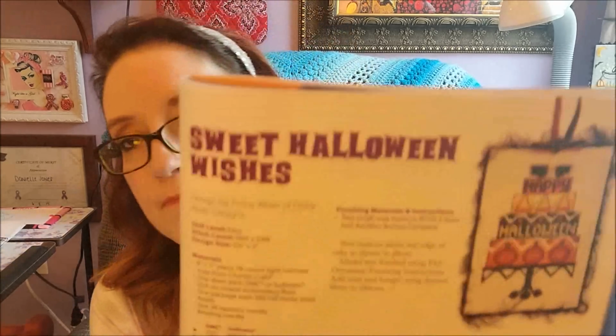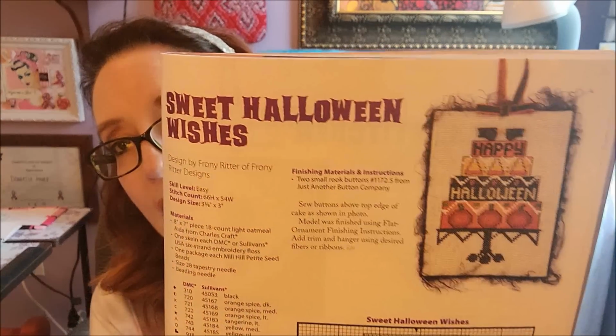What are we doing with this? Ooh! Okay, here is a Halloween Spooktacular. So there's some ornaments here. Okay. So the very first ornament is called Sweet Halloween Wishes by Franny Ritter Designs. It's a Halloween cake.